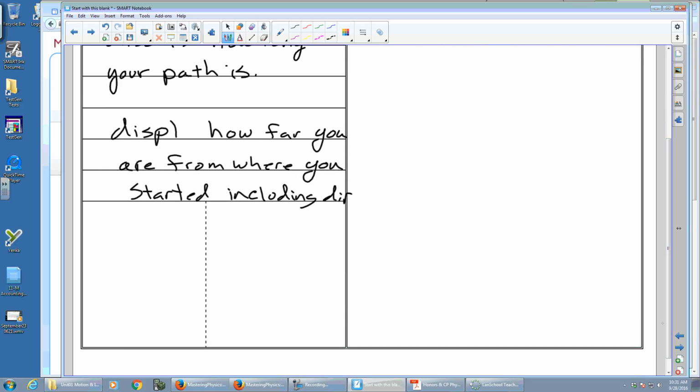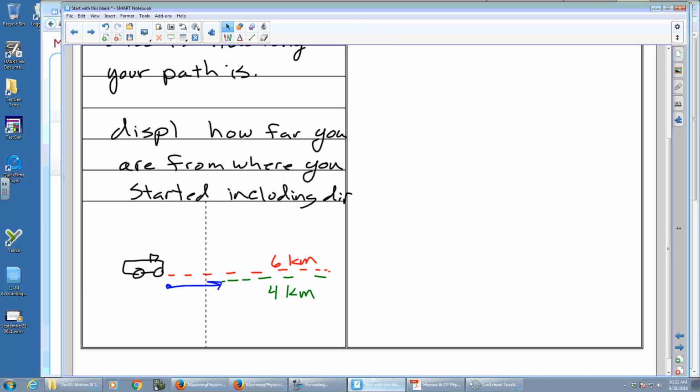I think I'm going to do a little diagram for this one because I think it's going to help me. So there's my train. It goes that way, stops, and comes back this way. And the green line, that's 4 kilometers, and the red line is 6 kilometers. And so if I think about my distance is how long my path is. My path, I went 6 kilometers and then came back 4. So my distance would be 6 plus 4. 10. And then my displacement though is from where I started to where I ended up, which is only 2 kilometers in the positive direction.